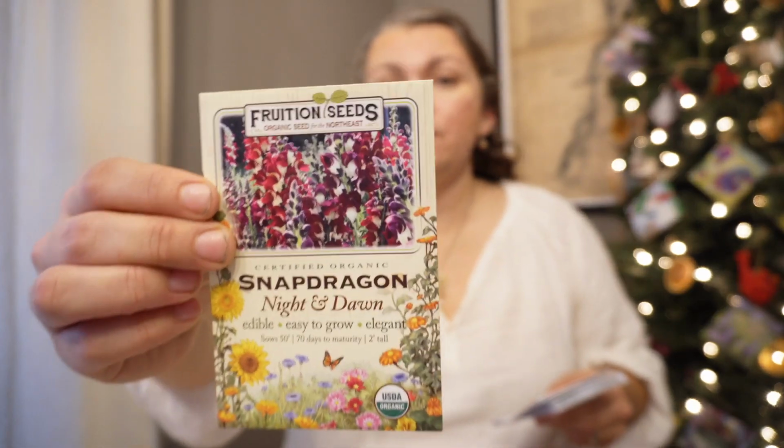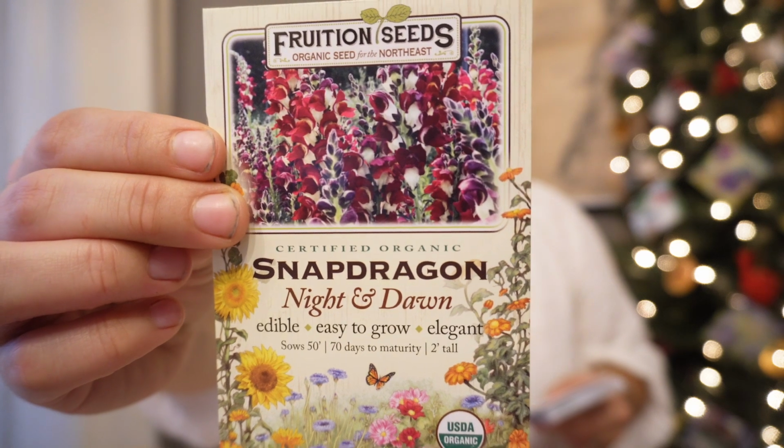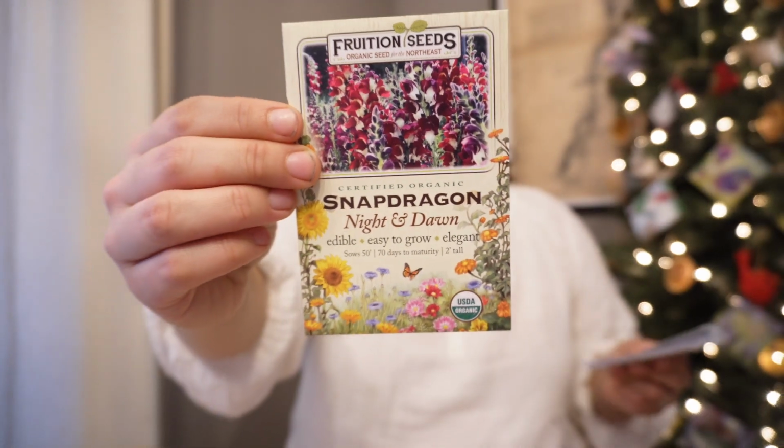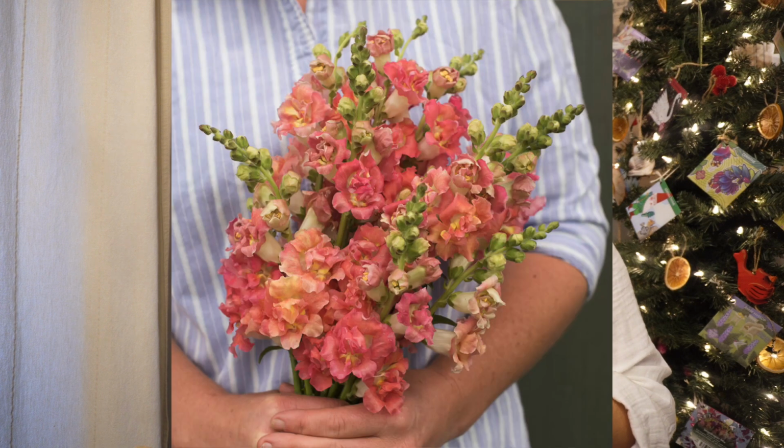So this is one that caught my eye. This is from Fruition Seeds, and this is called Night and Dawn. Isn't that beautiful? So it says tuck these deep burgundy blooms with exquisite yellow centers on salads as well, because they're edible, so that's cool. And then these ones are all from Johnny's, and this is Madam Butterfly Bronze with White.